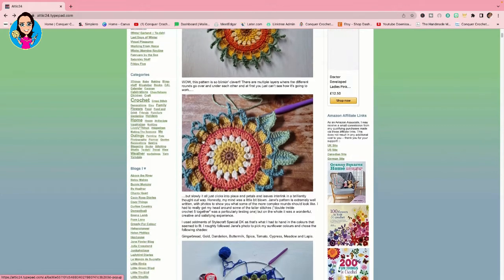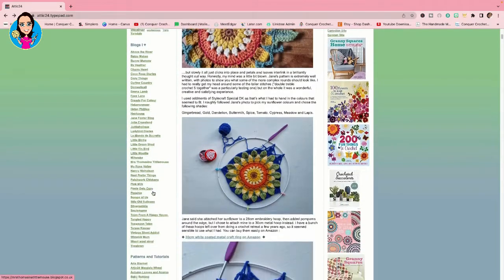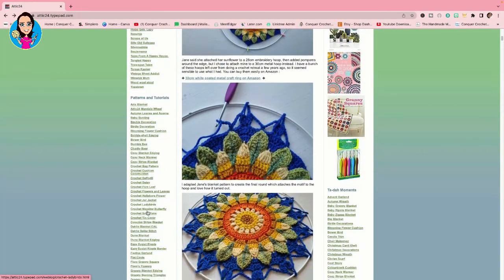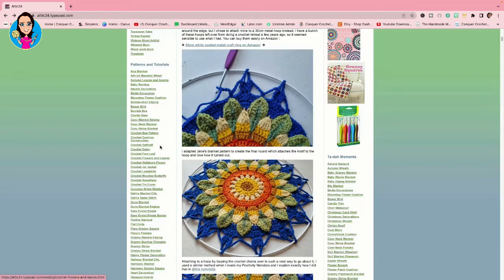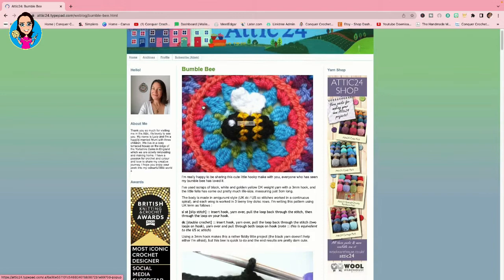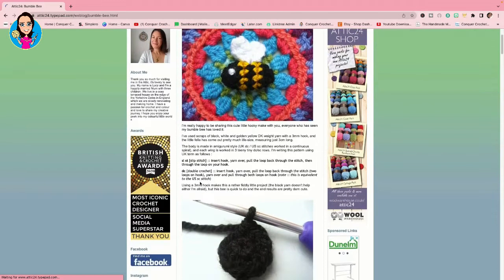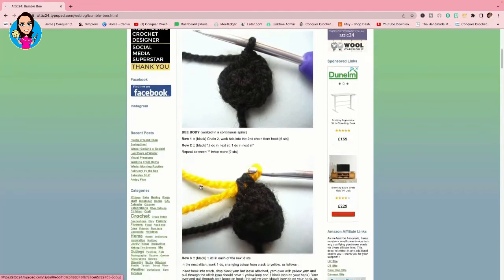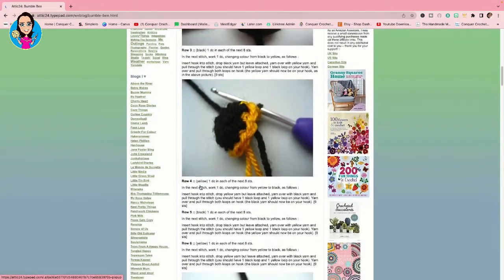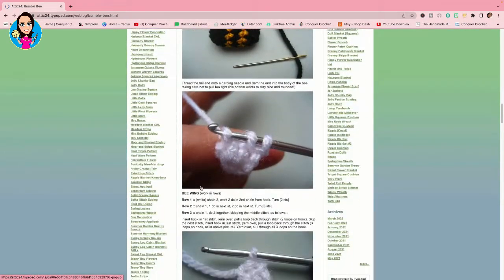So on her blog then you can search by categories, you can search by particular blogs, you can search by patterns. So if you find a pattern you like and you think, right, okay, I want to crochet a bumblebee, you click on the bumblebee and there's the little bee, and she tells you all about what she's using, how to do the crochet stitches, and then she gives you the pattern, which I think is amazing. And I certainly made a lot of her patterns when I was just starting out.